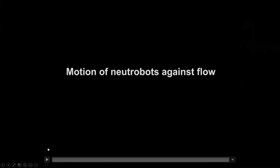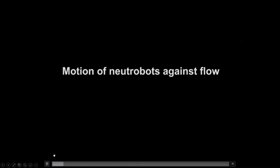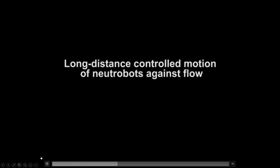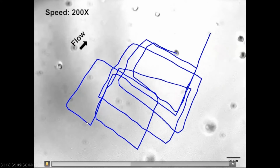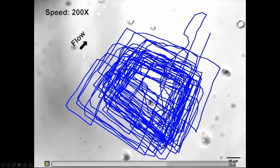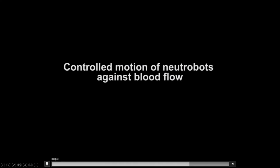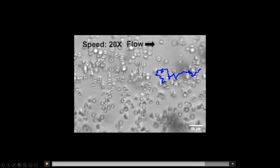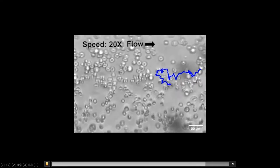You can see in this video here the actual motion along the planned, programmed path. And this is the control one, where they use the actual magnets to move it along the bloodstream.